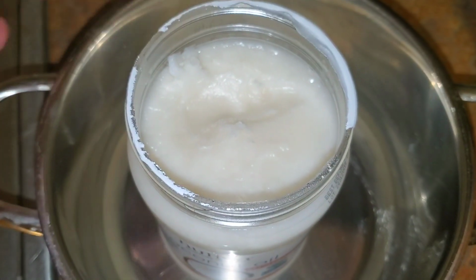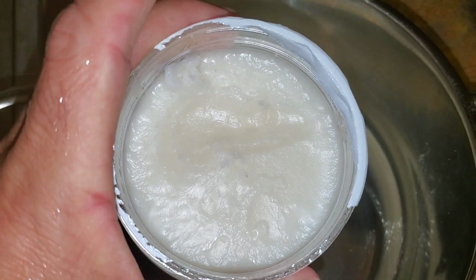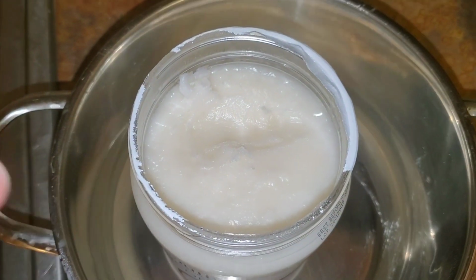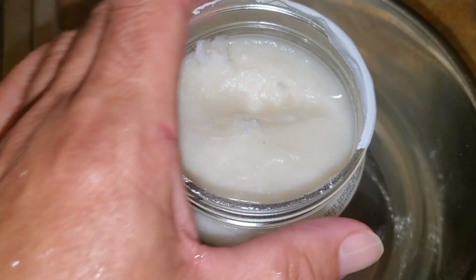So that's why I'm going to add some essential oils to give it a different aroma. It's going to be a beard oil, but it's also going to be kind of like a fragrant oil that's going to come out of your beard or your hair, and you're going to smell delicious.